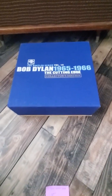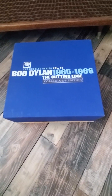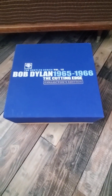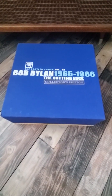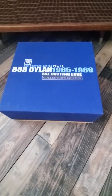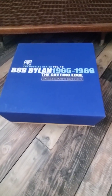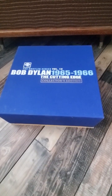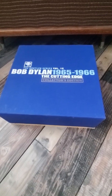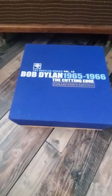Again, this is the 2015 Cutting Edge 1965 to 1966 Collector's Edition Behemoth. Only 5,000 of these were made, and I think this one stands up pretty good. I would put all of the media as near mint or better. I would put all of the materials as near mint or better, but for some of those carbon papers with minor damage, call those, I don't know, VG Plus or whatever. And I would call the box VG Plus, and it's really still quite presentable.